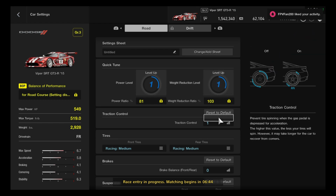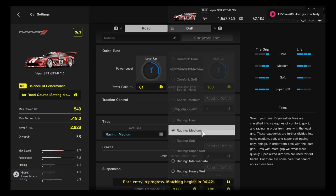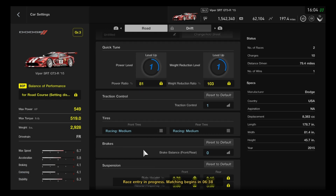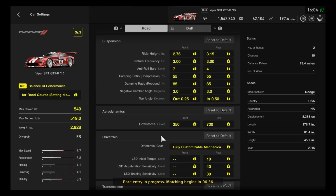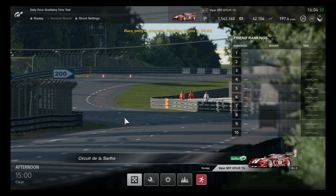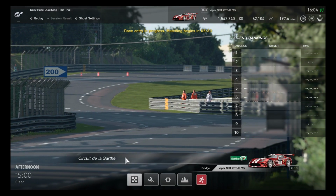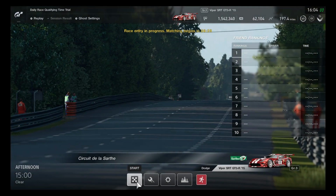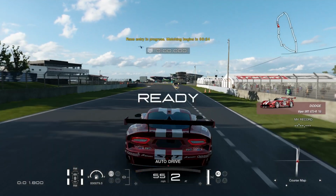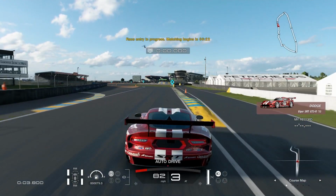Now, it looks like I'll have to give a good check to see if this might be good. The tires will be put on racing medium for this race, so this is going to be quite good to get started. This will also take a while, so we will have to take 2 laps for this run. So looks like here we go.